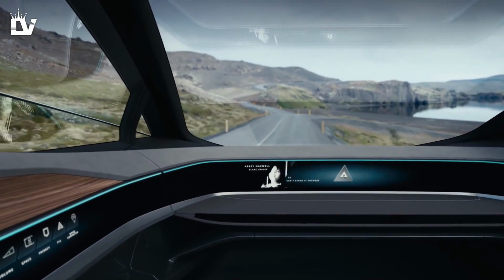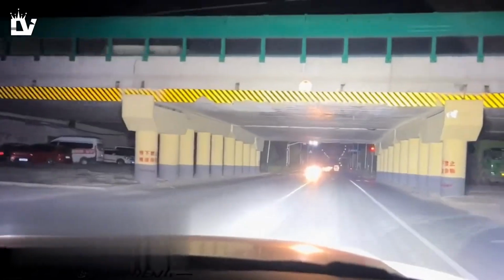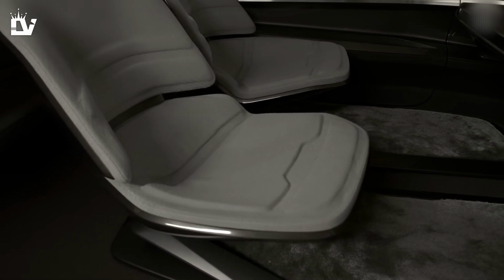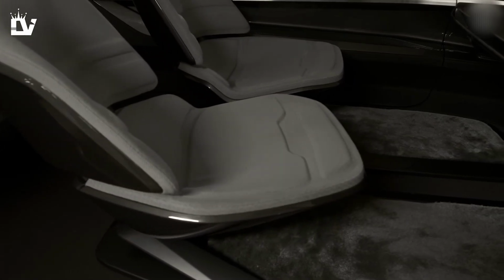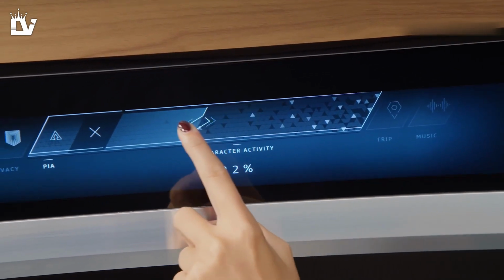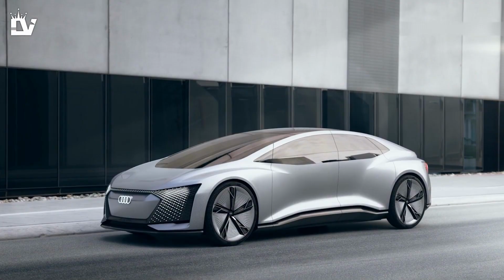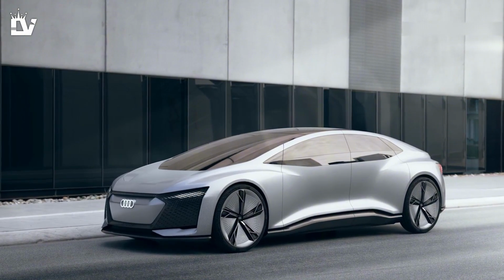It uses a combination of LiDAR and radar systems to see in the dark, and the best part, no more blinding high beams at night. With this fully autonomous car, you can even catch up on sleep during nighttime drives. There's no steering wheel or pedals, just a touchscreen on the center console. But my favorite feature, the fully rotating and reclining front seats. Audi, though, doesn't seem to have time for relaxation.